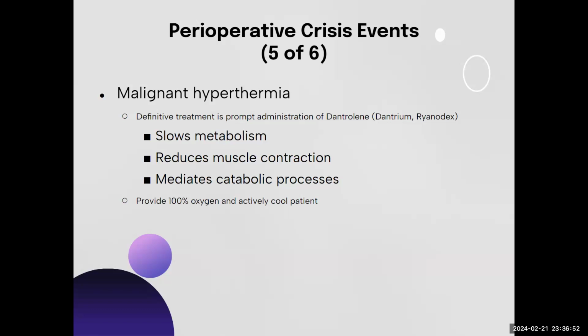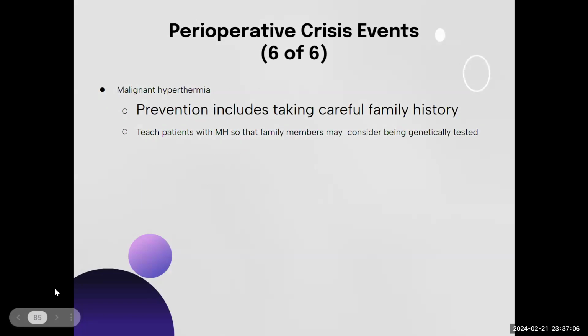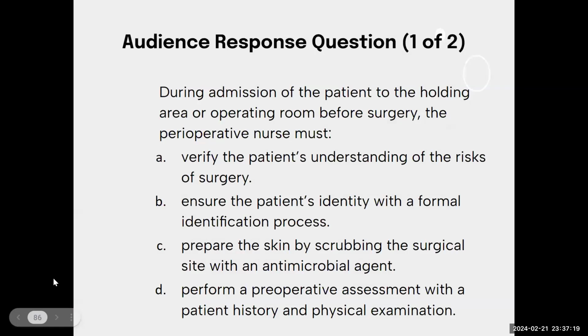the patient. So the anesthesiologist is doing a lot of that, or maybe his assist, because he's giving the dantrolene, he's going to help provide the oxygen because he's at the head of the client. And then the rest of the team can help cool the client as well. So that's why it's important to do the family history. And the person may not know, and that's okay, but we should be asking for sure.